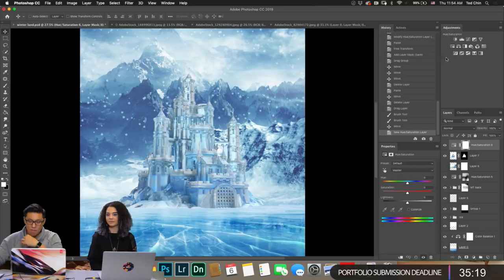We can even try to desaturate it more. I actually like that with the green frozen look. We've got to do that, because you don't want everything to blend in together. You want to have the same color tone, but not blend in, or you'd be like, "What am I looking at again?" So maybe with that a little bit.